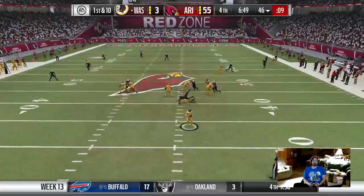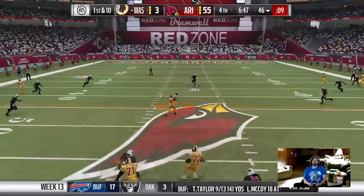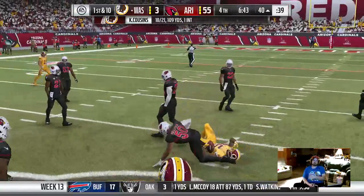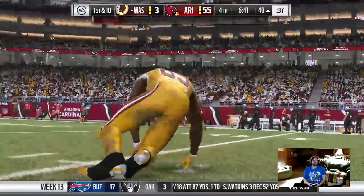Now Cousins. That's one way to stop a touchdown. And Davis has it over the middle. And he's able to get this one down to the 40-yard line.